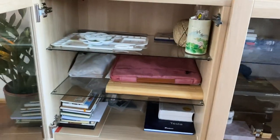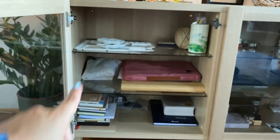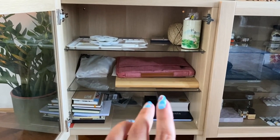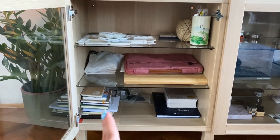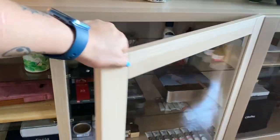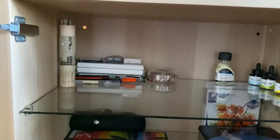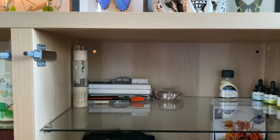Here I have my palettes for painting, some yarn. Here are some computer stuff, my stand for the iPad, some unused sketchbooks that I will hopefully use at some point, and some notebooks and stuff. And then here, in this one, we have all of my refillable things. So I have extra colors and erasers and inks.